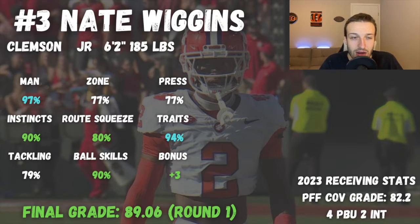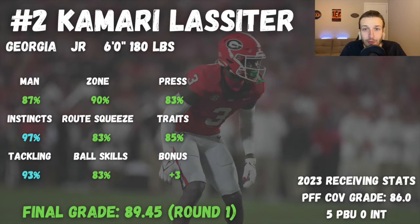At number 2, a guy that I am definitely higher on than most, it's Kamari Lassiter, the corner out of Georgia, a junior, 6 foot, 180 pounds. Definitely a little bit on the lighter side, but has an 86.0 PFF coverage grade, 5 pass breakups, and no interceptions. This guy just has amazing instincts and the ability to recognize how the wide receiver is trying to attack him, how the offense is trying to attack their coverage, and just the ability to come downhill and make a play on the ball, the ability to understand zone concepts.